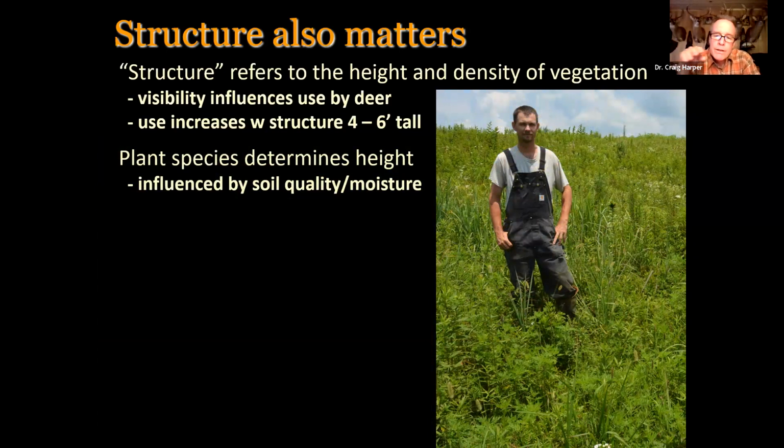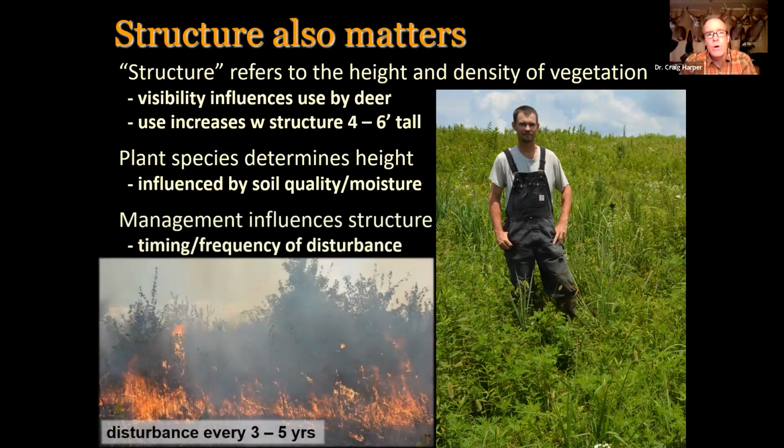Of course, the first determinant of the structure is the plant species, because some plants grow taller than other plants. And so working on your species composition is important with regard to the structure, but also your management. By having more frequent management, you might have a lower structure determined by which plant species are on the site.